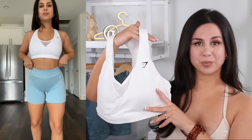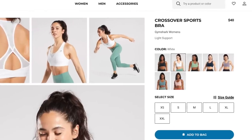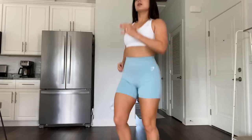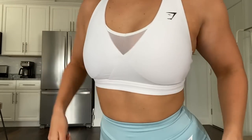So I have the crossover sports bra in white in my true size small. I don't really know how in the world it says that this is only light support on Gymshark's website. No freaking way, dude. This is medium to high impact. You better believe it. This held me in so well and so snugly, but not uncomfortably. It's almost on the brim of being like a little too snug on me. So if you're in between, size up definitely.